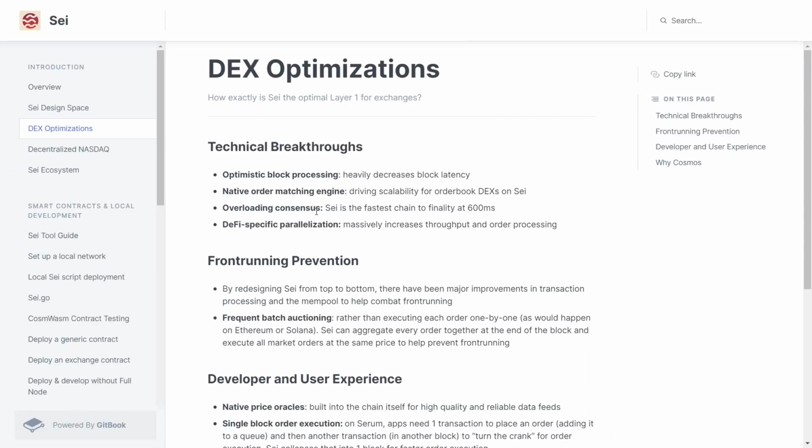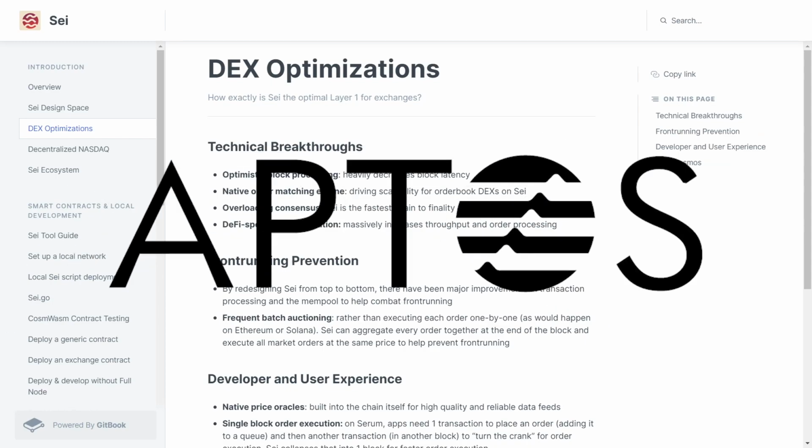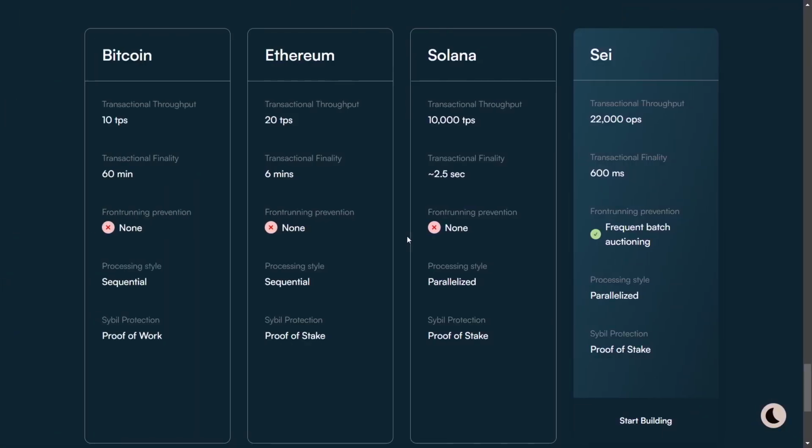On top of that, I did mention speed, and right now Sei is the fastest chain to finality in existence at 600 milliseconds. I do believe though Aptos will be about 400 milliseconds if I remember correctly, so Aptos may actually beat Sei in time to finality, but nonetheless you're not really going to notice a difference between 400 and 600 milliseconds.